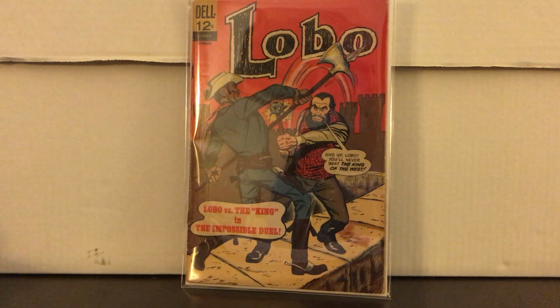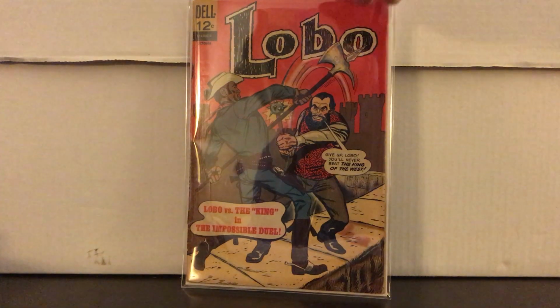Just not a book you see very often. It's a Dell. It's, you know, one of the original black comic book characters. Number 1 is really hard to find. I've seen more number 2s than number 1s. So that was a pretty cool find. Couldn't pass it up for that price.